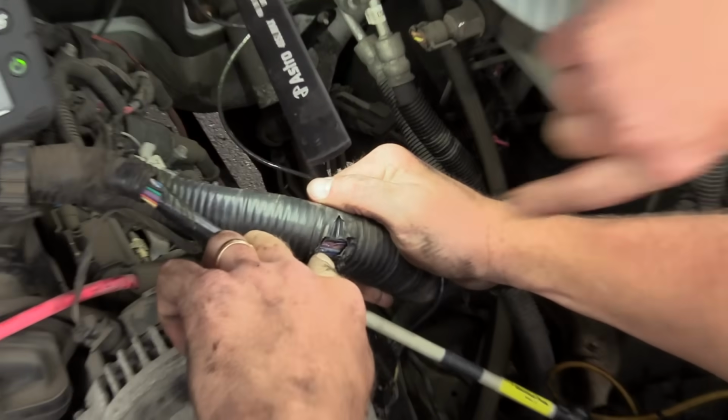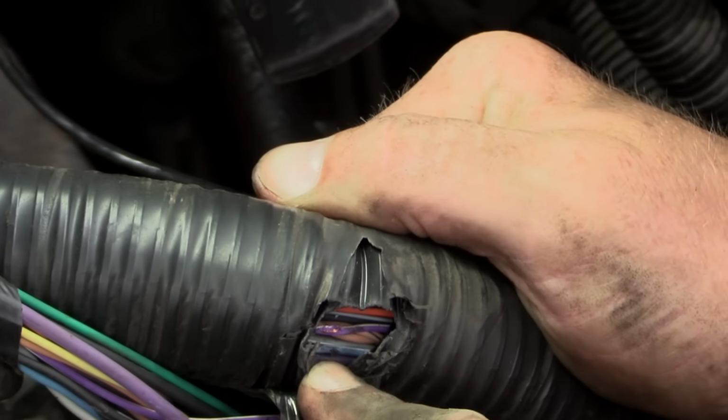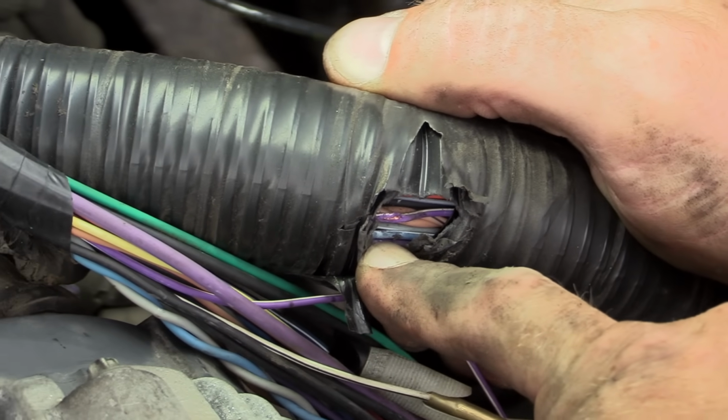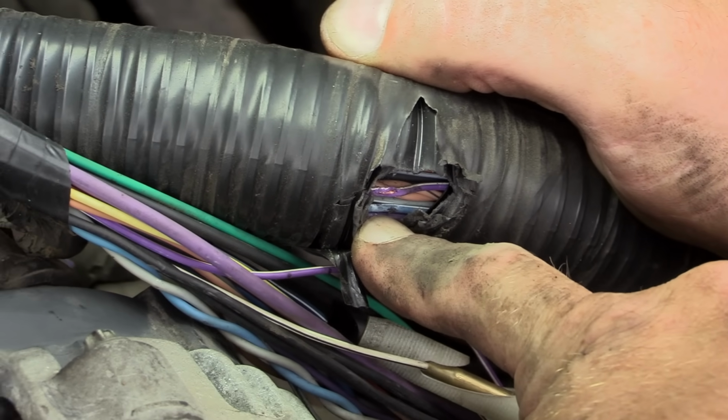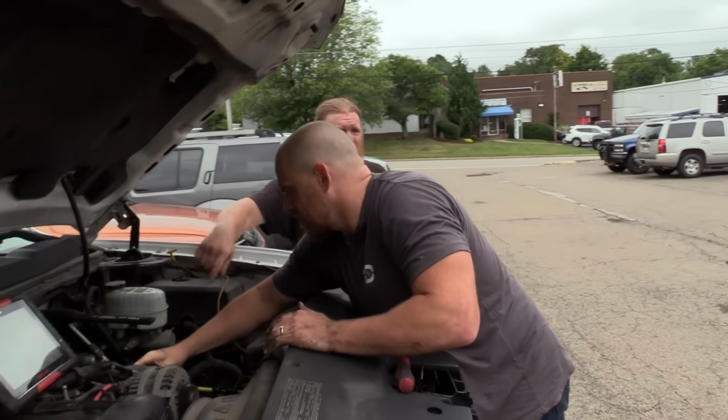But the crank sensor wires are gray, black, white, and purple white. So that blue wire right there where my pinky is, where we see a rub mark, that's not even my crank sensor circuit. I don't know why that would. I want to take a picture of that before you open it up.